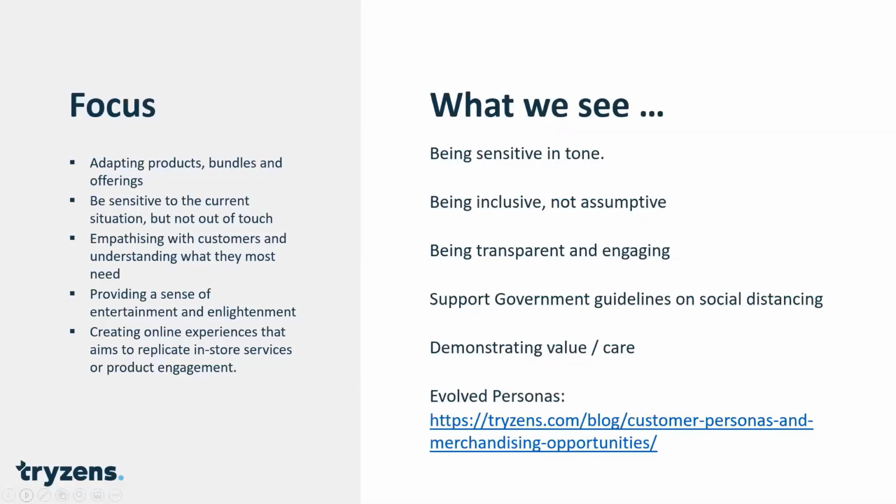These are also good things to do, but also making sure that it's supporting government guidelines on social distancing. So it's interesting how even images of groups of people all together suddenly become almost a bit of a no-no in the near term, because that's so counterculture to what we are able to do today. So whilst it's nice to have it aspirationally, you see a lot of brands moving towards images of people at home in that social setting rather than in groups of people. But demonstrating value and care, I think, are the things that come through.